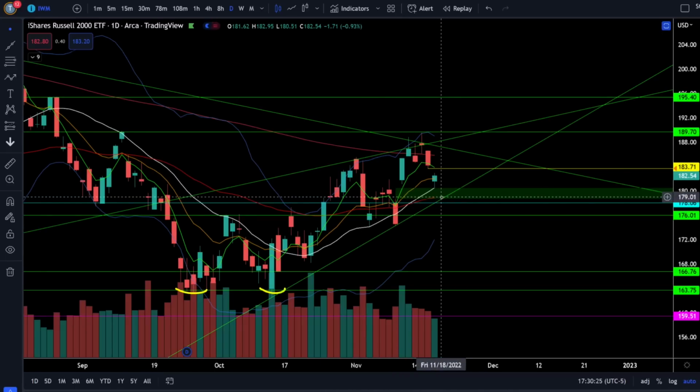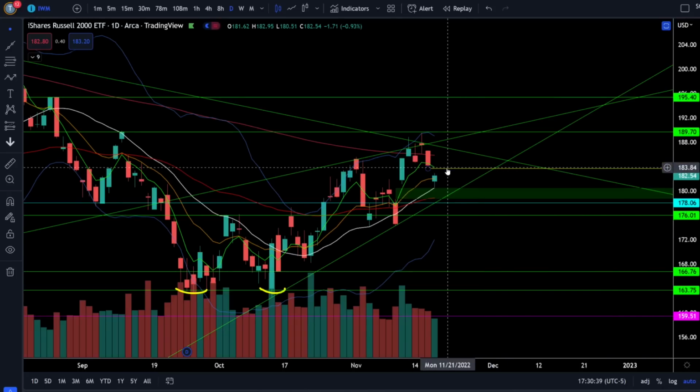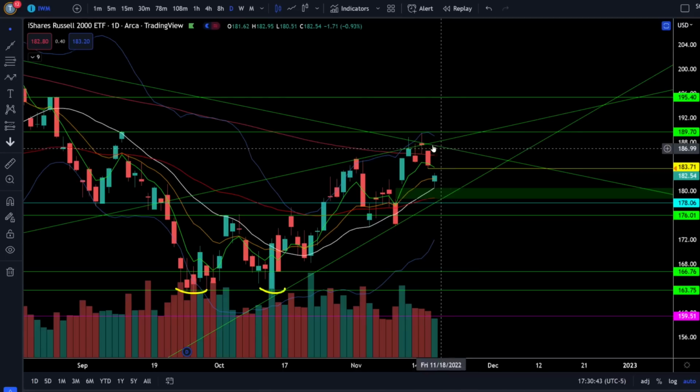178 remains a very critical support, and it's also the support trend line, and it will fill the gap to the downside. Below that, we're likely retesting the support at 176, and if we lose all of that support, then we will be looking for a retest of the lows in the low 160s. Upside resistance is going to be this gap fill just below 184 and the 200 simple moving average at 186, which is also going to be the resistance trend line.